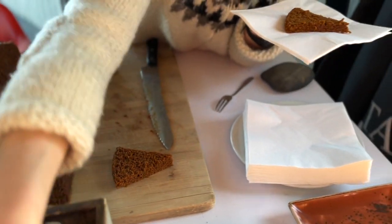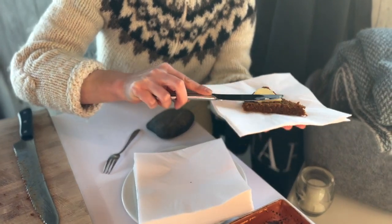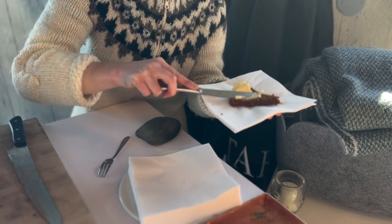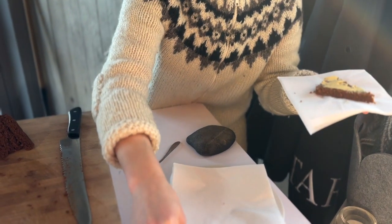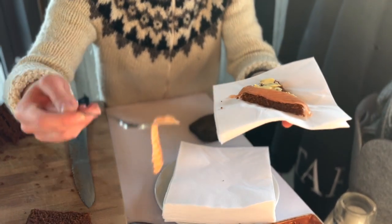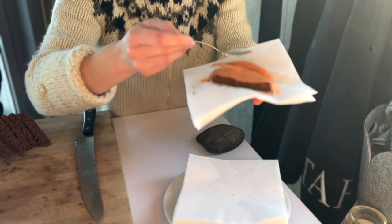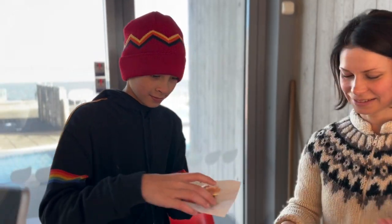Slice. The key is to put lots of butter. Put quite a lot, a thick layer of this delicious butter. Do you like butter? Yeah. That looks so good. And a few slices of the fish. You're going to cover the bread with the fish. And then the first taste is ready. Enjoy.